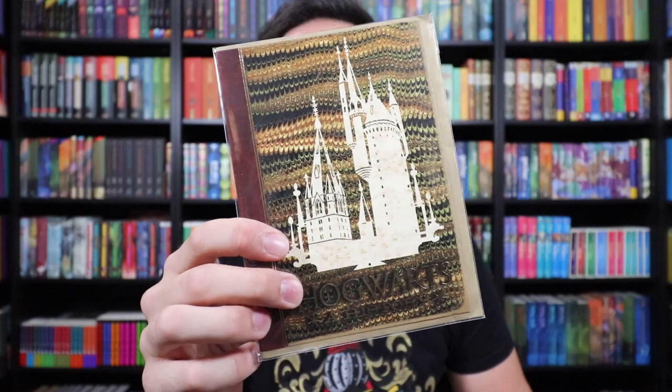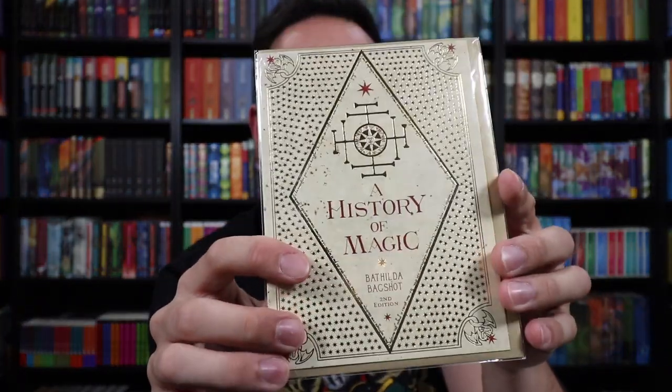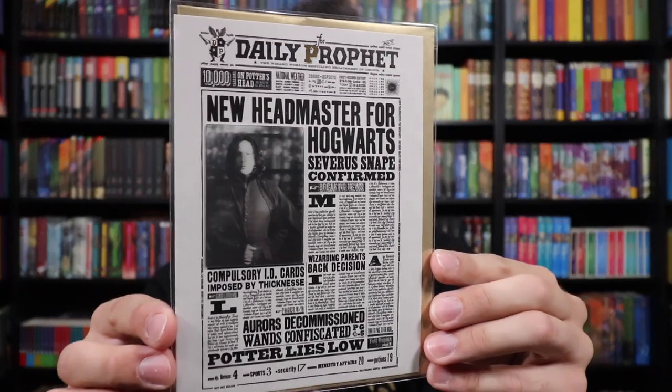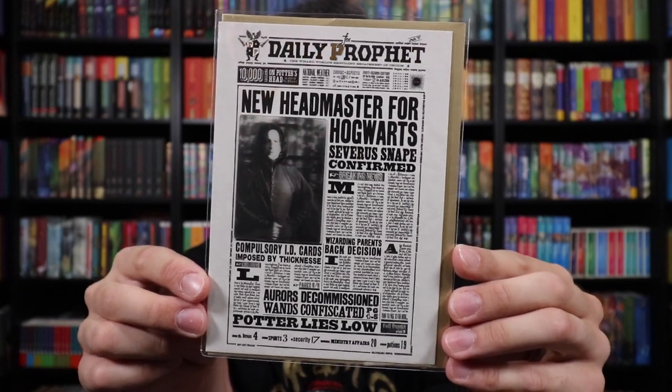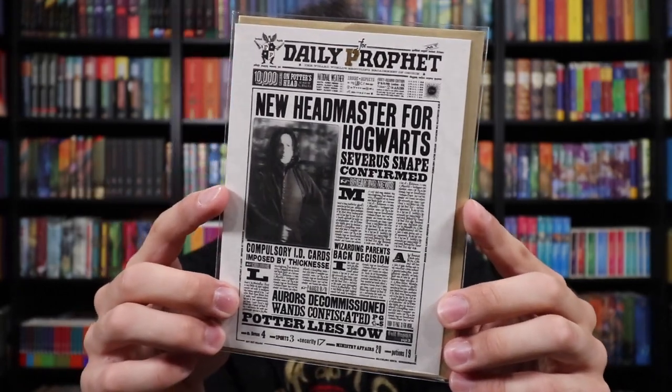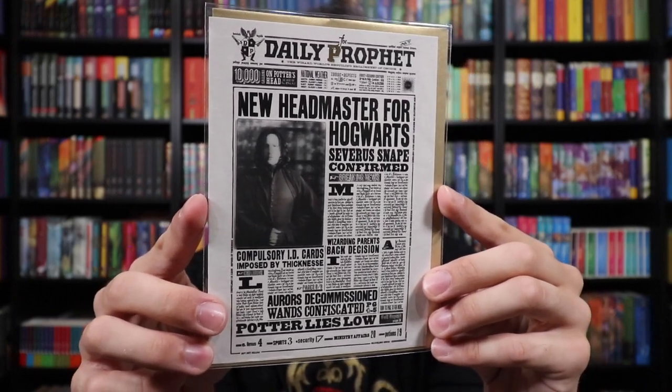It has a silver foiling on it. Really beautiful. Here is Hogwarts: A History and A History of Magic. Look at all that foiling. This is that very famous Daily Prophet article that we saw. New headmaster for Hogwarts, Severus Snape confirmed. And what's cool about this card is the picture is lenticular. So it looks like the picture is moving, as they do in the Wizarding World.